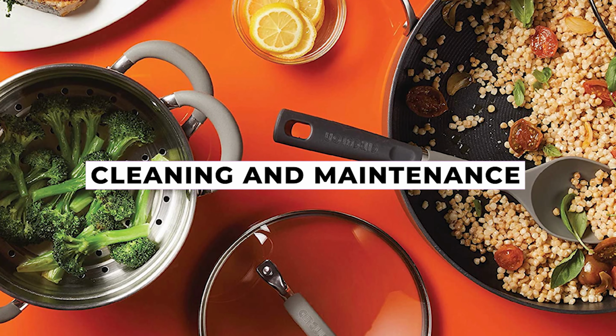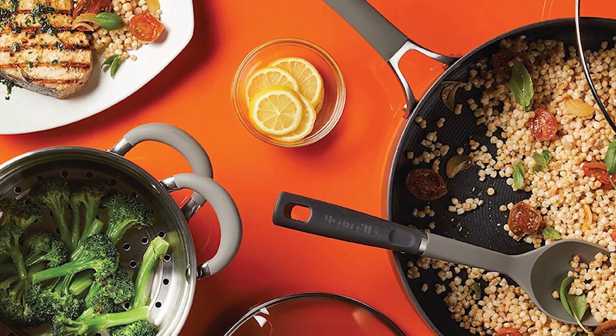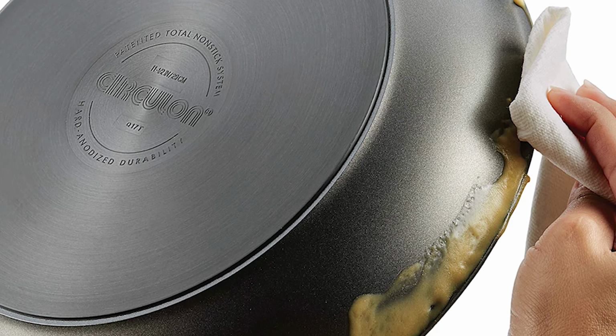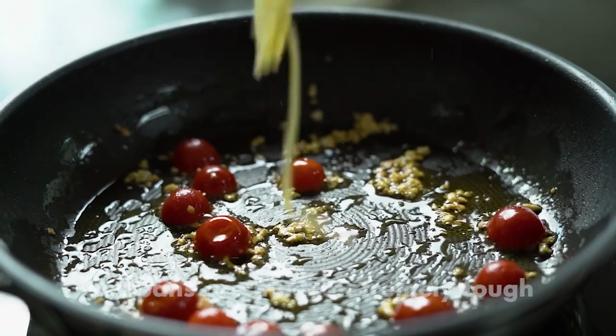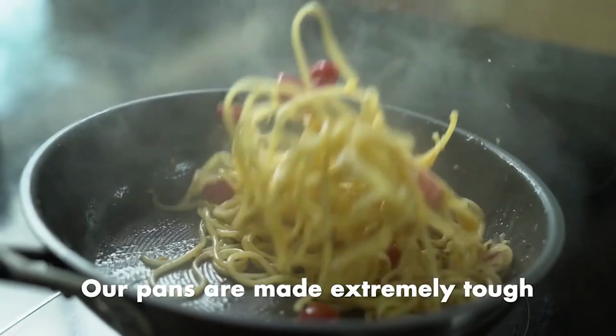Cleaning and maintenance. Cleaning and maintenance is something to focus on while choosing a cookware brand, so that you don't have to spend hours in the kitchen scrubbing. Both of these brands have products that are dishwasher safe, but it is highly recommended to wash them by hand, which reduces the cleaning time significantly. However, as Circulon has raised circles, it makes it a little harder to clean as compared to the Calphalon.